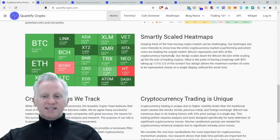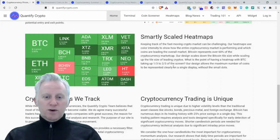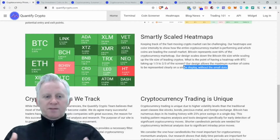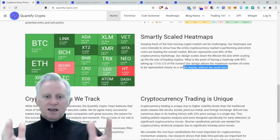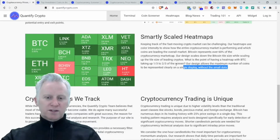Bitcoin represents over 60% of the cryptocurrency market cap. Our design scaled down the Bitcoin tile size while scaling up the tile size of the leading cryptos. What is the point of having a heat map with BTC taking up 1/3 or 2/3 of the screen? Our design allows the maximum number of coins to be represented clearly on a single display without being small. This is really cool, because you know by market cap the importance of each coin directly on the heat maps, as you can see here. I'm going to show you in a few minutes as well.